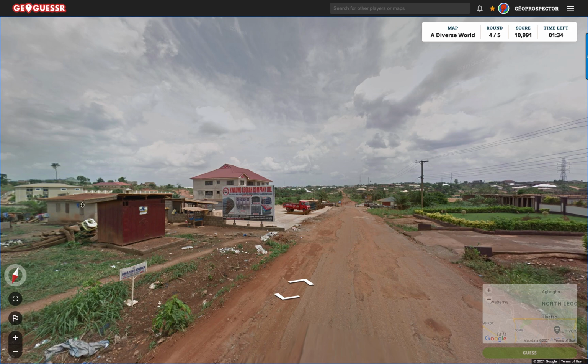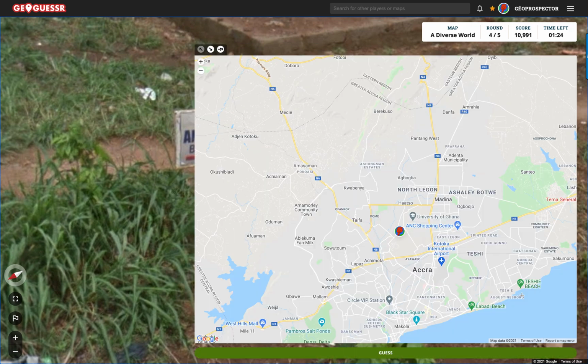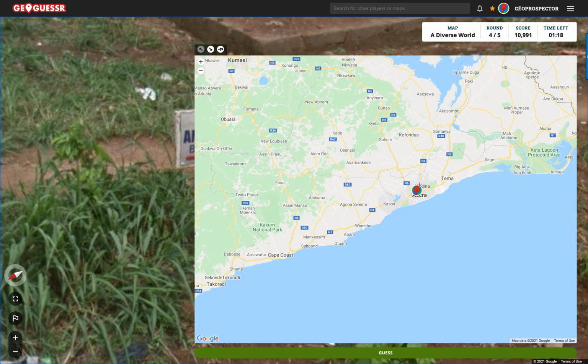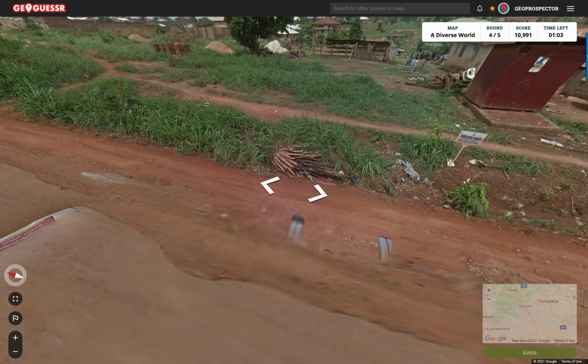Looking south, there's definitely some town ahead of us, but no indication of the coast. Amazing Grace Baptist Church, Abadao and Kesse. Do we see Kesse anywhere? It's going to be around here somewhere, and with more time, we might be in a city like Kumasi. Abadao Kesse might mean anything, to be honest. So who knows?